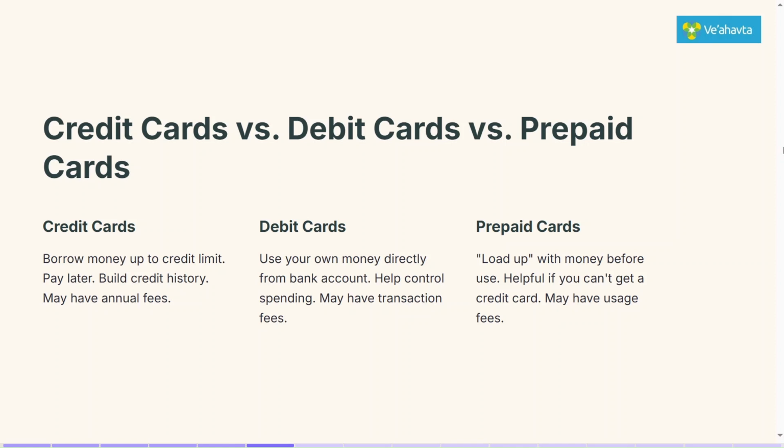Debit cards use your own money directly from your bank account. They're great for controlling spending, but many banks charge monthly fees or overdraft penalties. An overdraft penalty is a penalty that's charged by banks when you spend more money than you have available in your account, causing your balance to go negative.